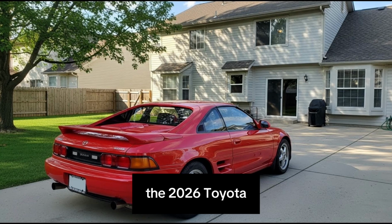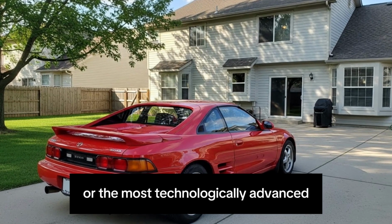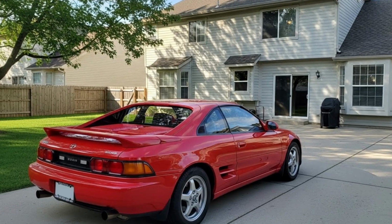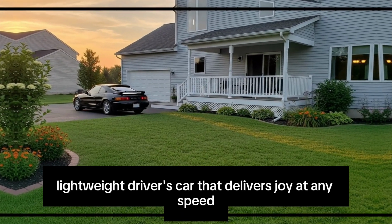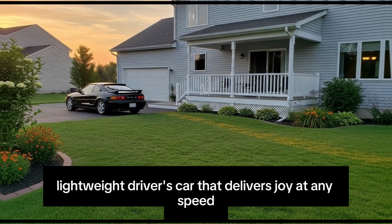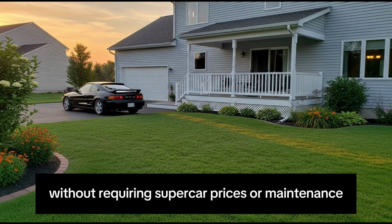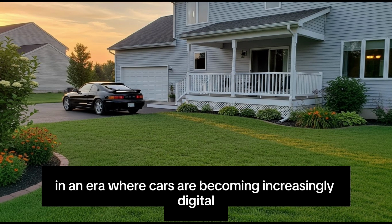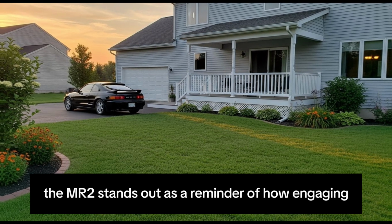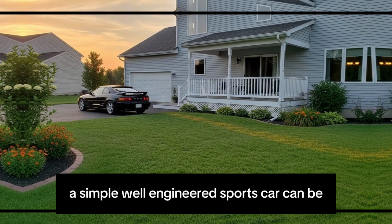The 2026 Toyota MR2 isn't trying to be the fastest sports car on the planet or the most technologically advanced. Instead, it aims to capture the essence of what made the original so beloved, a pure, lightweight driver's car that delivers joy at any speed. It brings back the thrill of mid-engine dynamics without requiring supercar prices or maintenance. And in an era where cars are becoming increasingly digital and distant, the MR2 stands out as a reminder of how engaging a simple, well-engineered sports car can be.